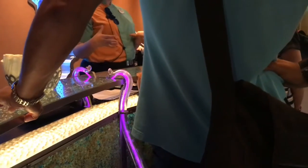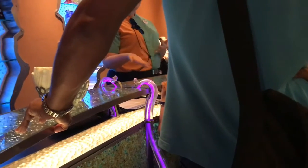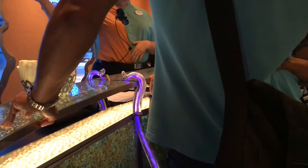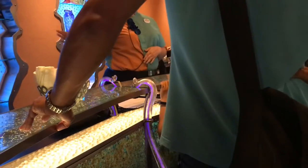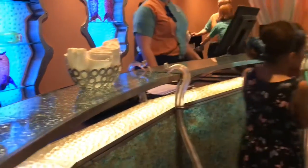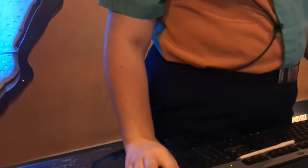Our reservation was at 7:35, so that means we need to check in around 7:25. However, there were no people waiting when we got there, and then it got really, really packed. So I don't know if everyone made their reservation around the same time, if people were running late, or how long you actually have if you're running late. But don't come early, otherwise you'll be sitting there.